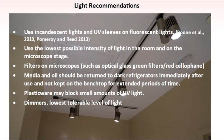One study by Noda in 1994 suggested that the use of low levels of light, both at the microscope and in the room, 100 and 20 lux respectively, improved embryo development. Reducing the amount of ambient light in the room to the lowest level workable by the embryologist and reducing the amount of light used at the microscope may improve embryo quality.